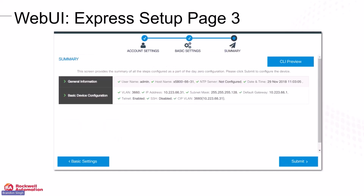And then on page 3, it gives you a summary of what you are setting up and selecting in terms of passwords, the host IP address, whether or not certain things are configured, ports, and VLANs. So your basic configuration gets set up. You get a lot more capability in your Express Setup, so your switch is a little bit more developed than it was previously out of the box through Express Setup.